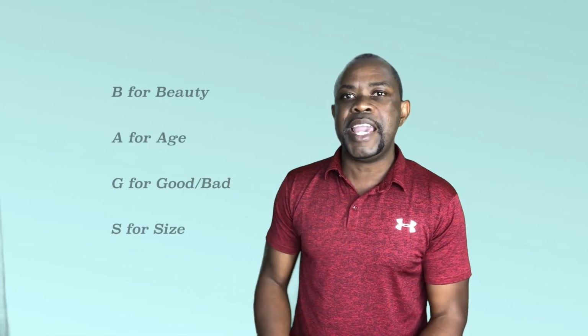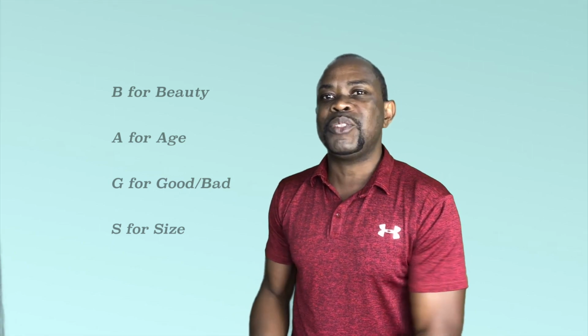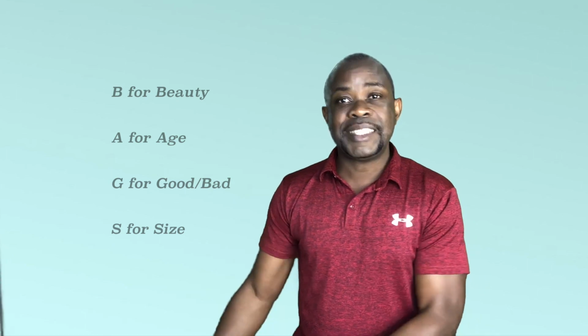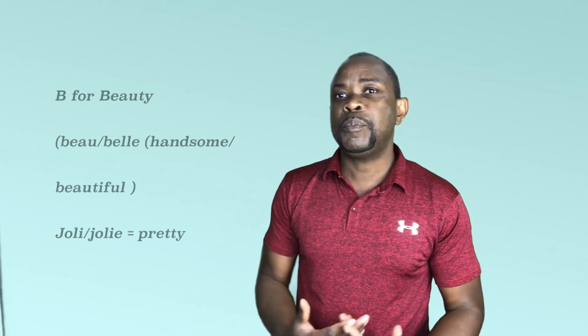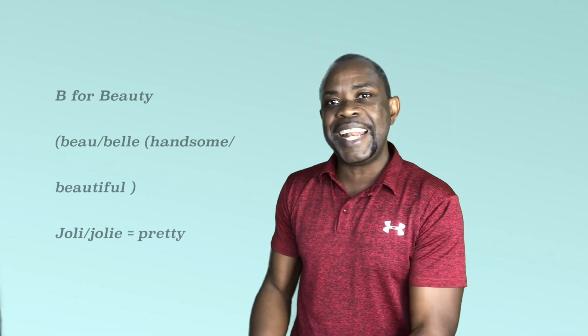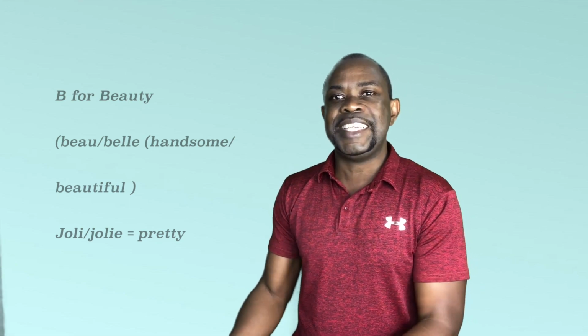So to make it simple, BAGS, B-A-G-S. These are the ones that usually come before the noun. B stands for beauty in BAGS. This is just an acronym that we can use to remind you of which ones come before. We're talking about words like beau in French. And the feminine form for beau is belle. And then joli, whose feminine form also has an E at the end. That's for beauty.